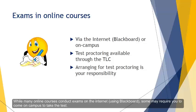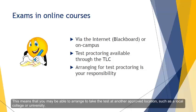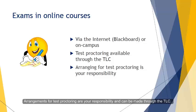While many online courses conduct exams on the internet using Blackboard, some may require you to come on campus to take the test. If this is not an option for you, you may be able to arrange for test proctoring. This means that you may be able to arrange to take the test at another approved location, such as a local college or university. Arrangements for test proctoring are your responsibility and can be made through the TLC. Be sure to make these arrangements well before exam time if your instructor requires proctored exams.